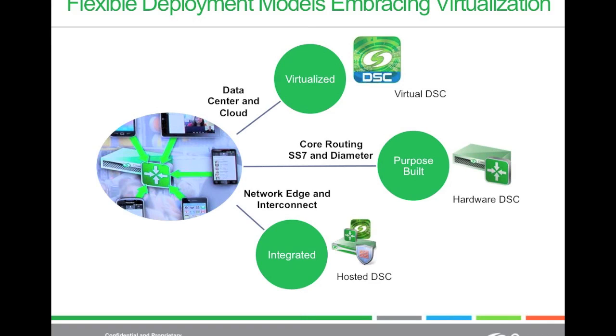Okay, great. We have another question pertaining to slide 9, which you're currently on. Have you implemented any of the modalities of the solution, such as virtualized and hosted? And what is the tendency you have seen for most operators?